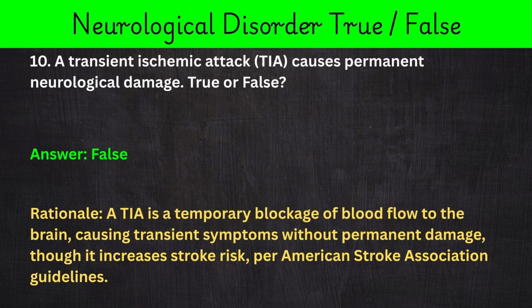10. A transient ischemic attack, TIA, causes permanent neurological damage. True or false? Answer: false. Rationale: a TIA is a temporary blockage of blood flow to the brain, causing transient symptoms without permanent damage, though it increases stroke risk, per American Stroke Association guidelines.